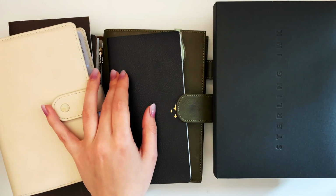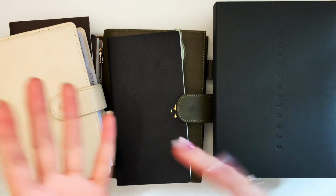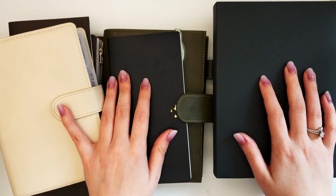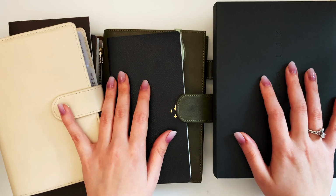But I just feel like this year, a lot of people in the community are a little bit confused, or we are jumping from one thing to the next in a short amount of time. I just feel like this year is kind of weird when it comes to planner lineups for next year. It's not that straightforward, at least it's not for me.